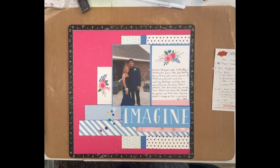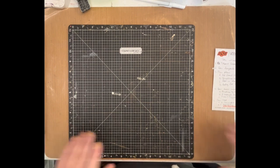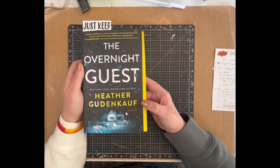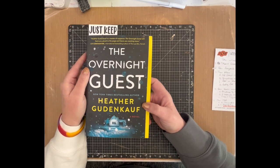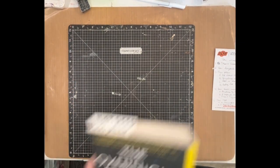So now let me talk about what I plan on reading in January. I have 3 books in January that I'm going to try to get to. The first one is for my book club. It's called The Overnight Guest. We wanted to read a winter thriller, and so this is the one that got picked. I read the first chapter. That's all I've read so far. I'll just leave that here.